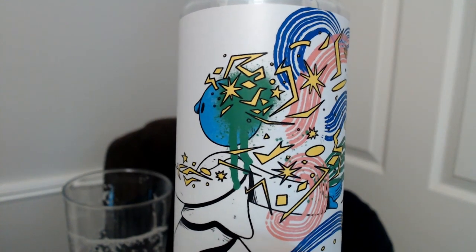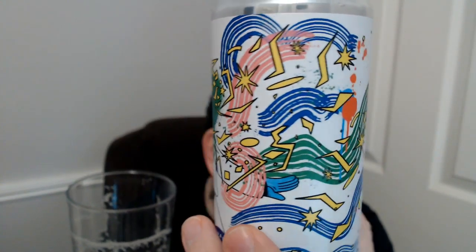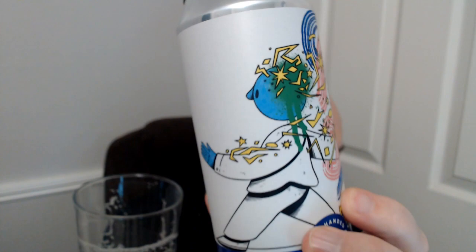Like this chap or lady, perhaps, whose head is kind of like the world. He's got the world for a head, and his mind is actually blown by this beer. Nuts! Cheers and beers. Yeah, that zestiness, that grapefruit, that tropical thing is there. But that green, that herbaceous kind of weird thing takes your mind somewhere, like on the can, somewhere totally different.